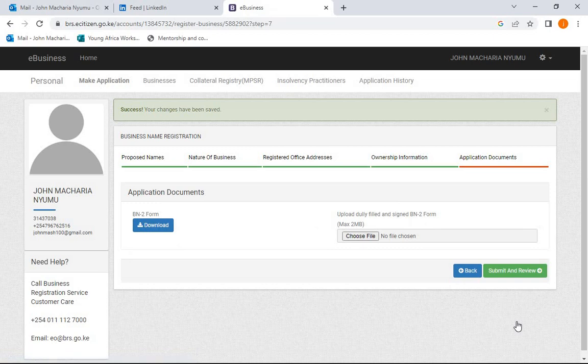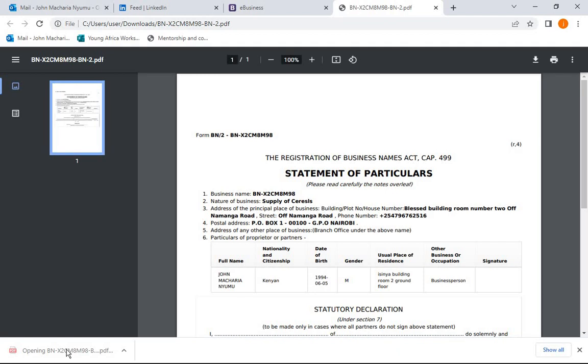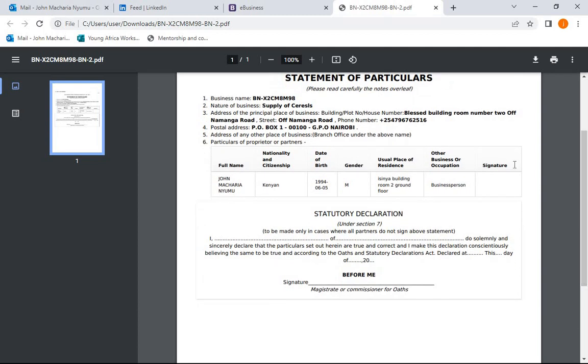So here you come to access what we call the application documents. So you download this BN2 form here. Once you download this BN2 form, you'll be required to sign the BN2 form here. So you put in your signature here.